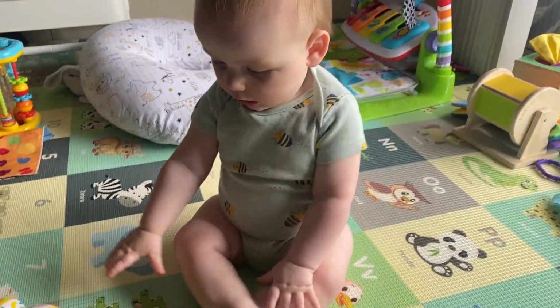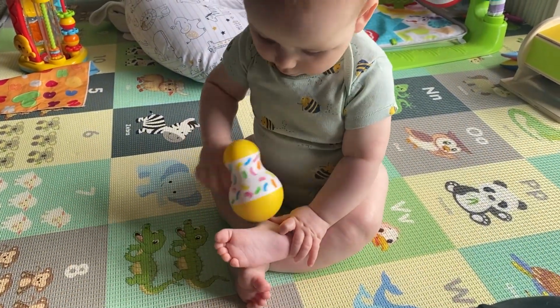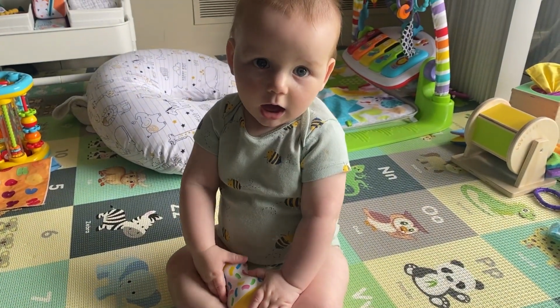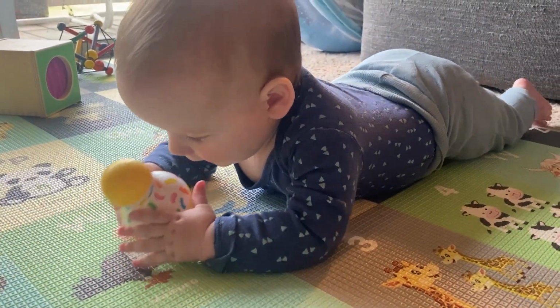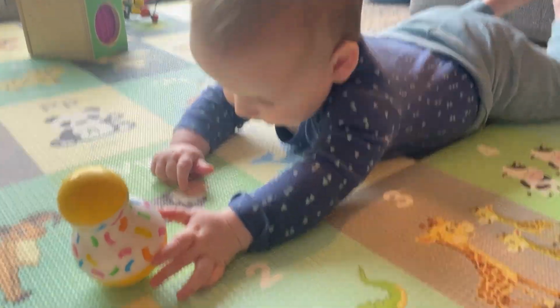The next skill is capturing a moving toy, which is where this tummy time wobbler comes in. And to be honest, I feel like James has a love-hate relationship with this wobbler. He loves to put it in his mouth. I think he reaches for it very often, but as you can see, he has a hard time keeping it in his hands. It definitely does wobble.